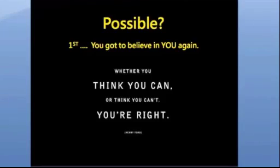And so the first thing that you have to do, if this is going to work for you, is you have to believe in yourself again. And I believe in this saying by Henry Ford, whether you think you can or you think you can't, you're right. So hopefully this shows you some of the income potential that's possible with the EPX plan, and gives you enough information that you can use this information to set your financial goals.